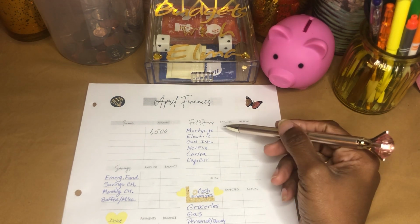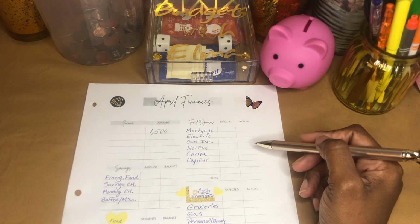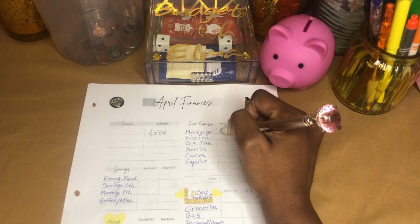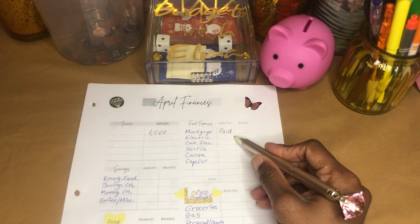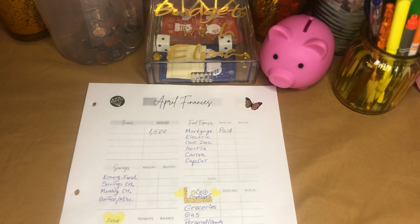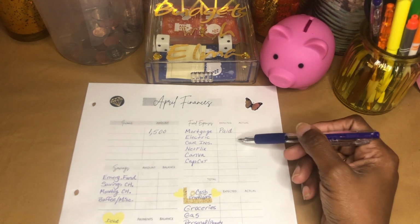All right, for my mortgage, I never indicate what the amount is. Me and my husband keep that private, but I do put that I pay it right above here, and we've already taken care of that because we are already in the beginning of the month, correct? And soon enough, I'll be getting paid my second paycheck. So automatically, me and my hubby, we take care of that expense with the first paycheck we come in with, okay? So there won't be an amount there, but it's already taken care of.